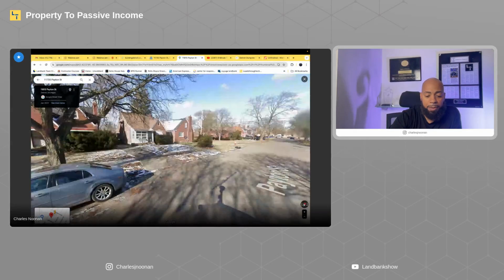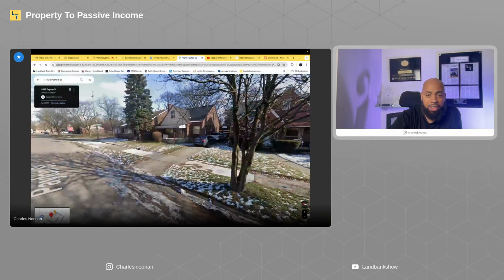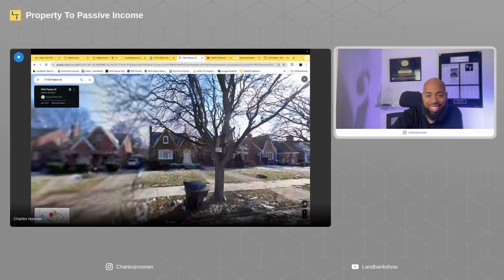Look at these houses, y'all. I only have 2, but if I have more, I'll put 6. Let's go. Like this is it. This is it, y'all.